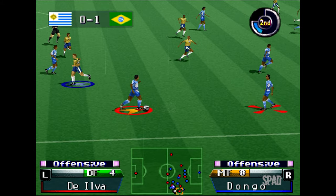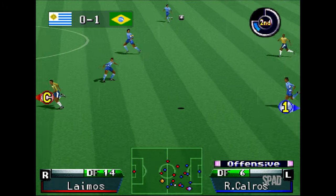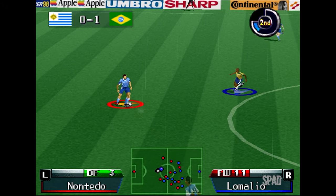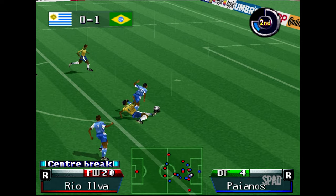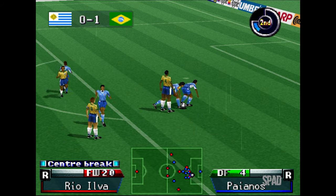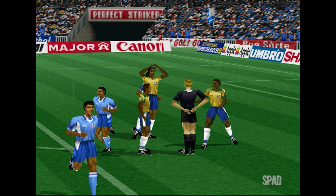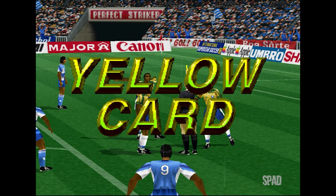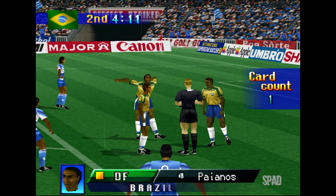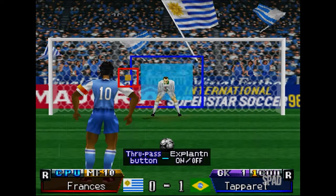He passes it forward. Number four. With less than a minute. Some strong challenges. Chance for a goal here. There's no place for that kind of play. That's the first yellow card of the game. Can they score?